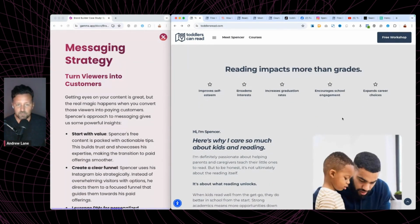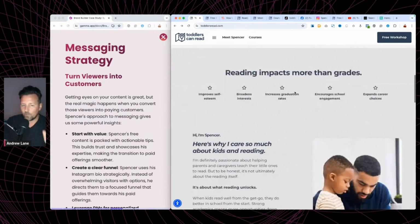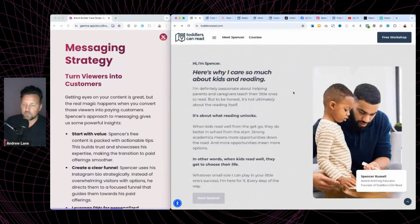Scrolling down, another really simple section. There's 5 little stars here, which show more of the benefits. And the headline says reading impacts more than grades, improves self-esteem. So the benefit number 1 is improved self-esteem. Then he goes into broadens interest, increases graduation rates, encourages school engagement, and expands career choices. So I really like that section on the homepage here. Again, more benefit driven.